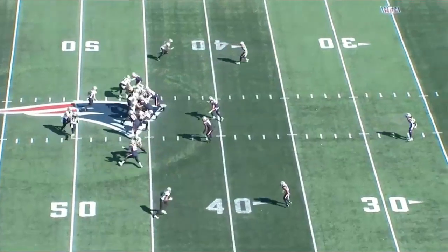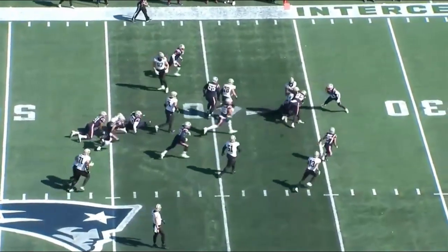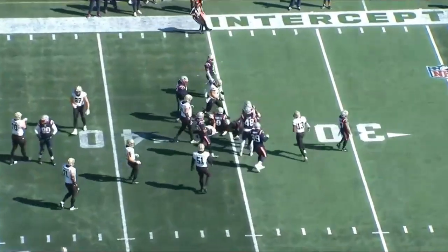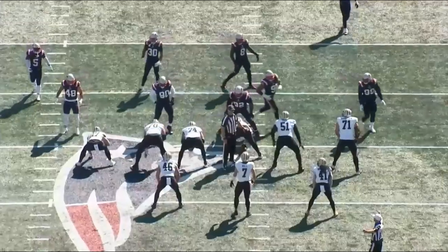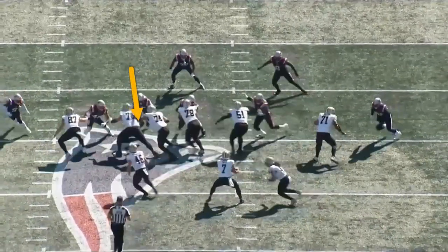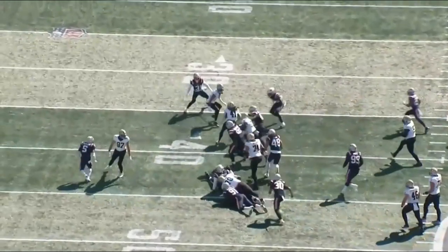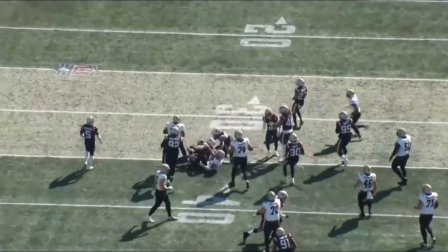All right, let's watch Alvin Kamara turn nothing into something. Just being able to bounce off, use that balance, and pick up a first down. We'll watch it again. Now, keep an eye here on Trevor Penning. He had a lot tougher day in run support and just kind of misses there. But Kamara, with that great balance, picks up another first down.